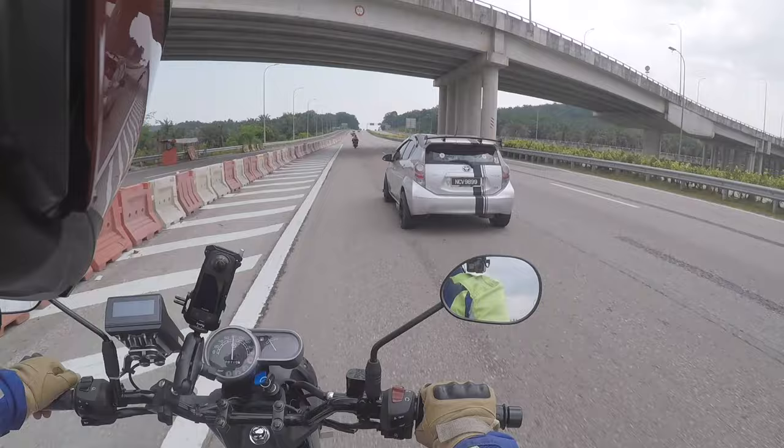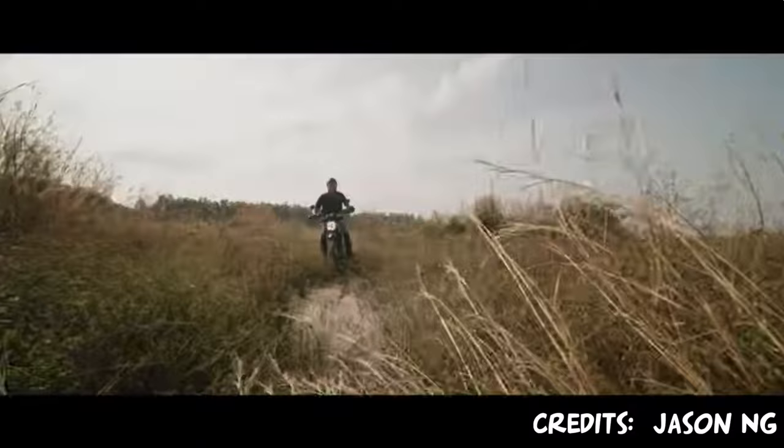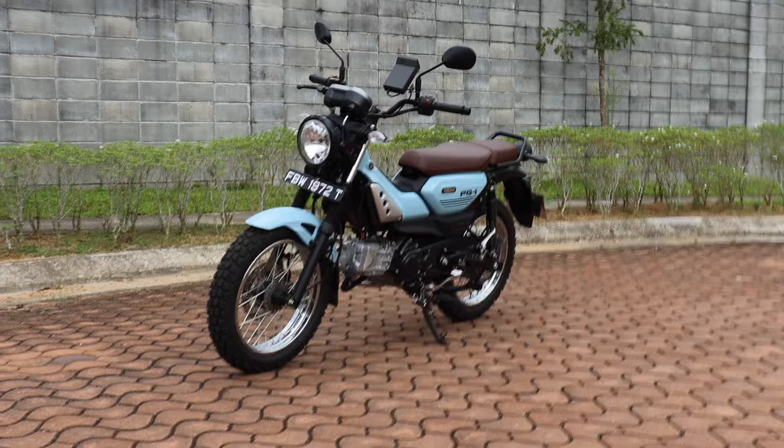Yeah, I would love to try out off-roading with it, but it's not my bike. So we are gonna keep the bike clean and well maintained. And I don't want to drop the bike or anything and damage it, because it's not my bike, it's a rental. Once again, huge thanks to Auto Exchange for loaning me this bike for the review.